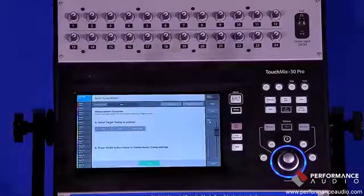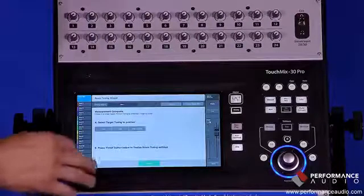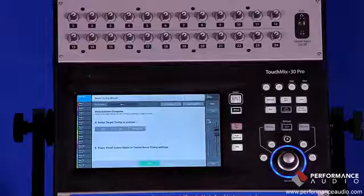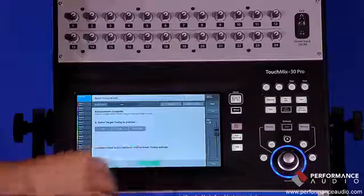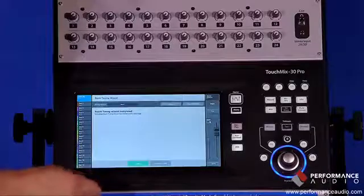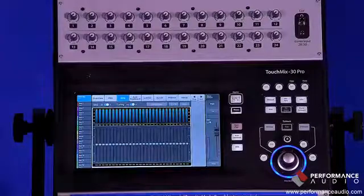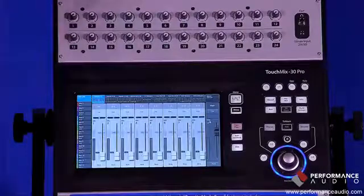Since I didn't have an actual microphone sitting out here running back into my console, it's not going to give me measurements, but at least it gives you an idea: once you hit that measurement, it's going to send out some pink noise for you to do your measurements by. We'll hit finish, and then if I want to navigate to a graphic and make whatever adjustments I feel necessary, I can do that. Back to our home screen.